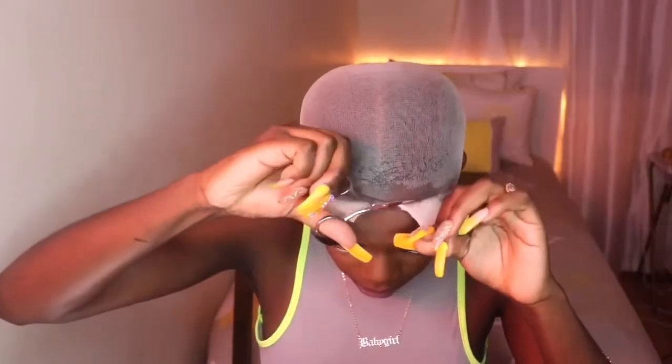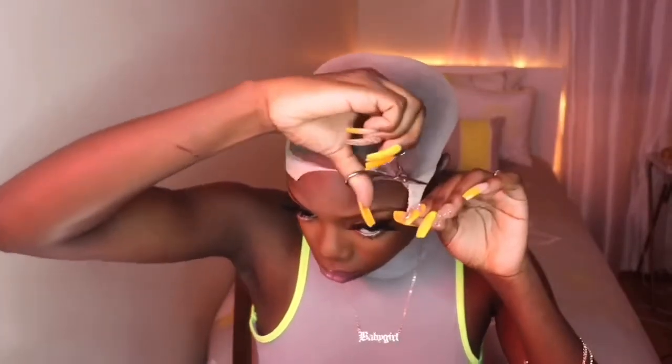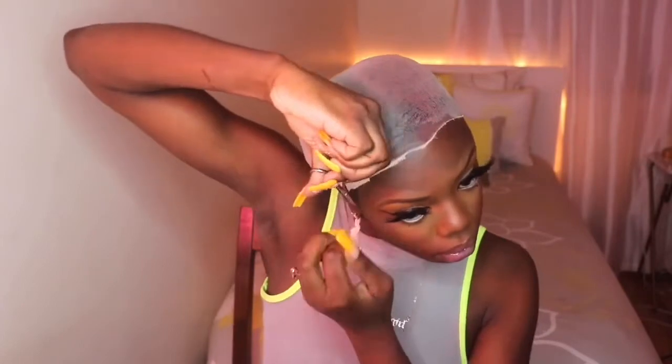Nah, y'all, I'm dumb hype right now because I finally got me some new scissors and they know how to cut. If you watch my previous hair videos, you have heard me complain about my dull scissors. I finally got new scissors.